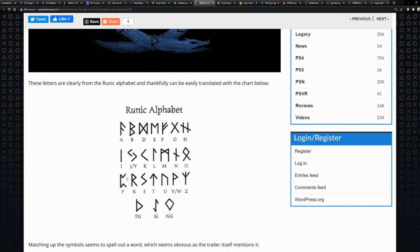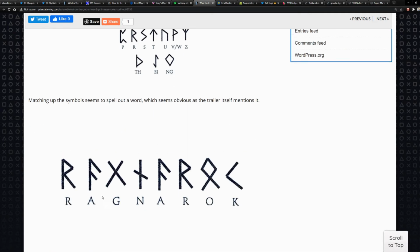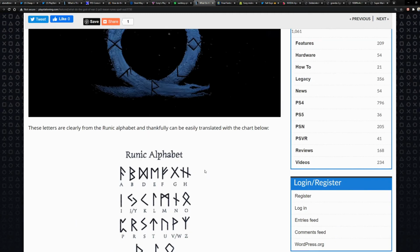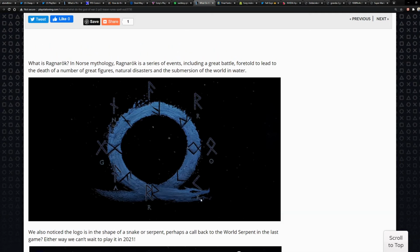So, the runic alphabet's here. Somebody took the time to go and translate it. It literally says Ragnarok. That is so cool that they took the time to spell out Ragnarok on this. That's the title of the game, God of War 2 Ragnarok. That's awesome. Great job. Fantastic job. So I'm really excited for this. All I hope is they let me zoom the camera out. If they do, I'll be happy. If they don't, I'll be sad.